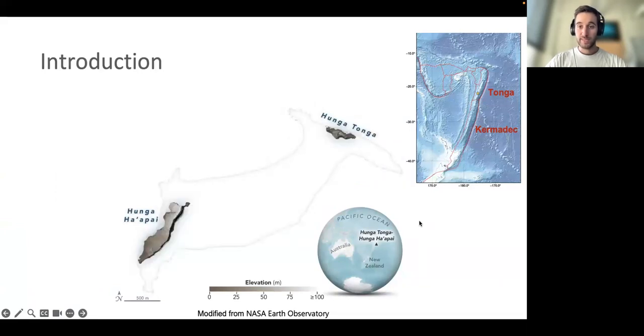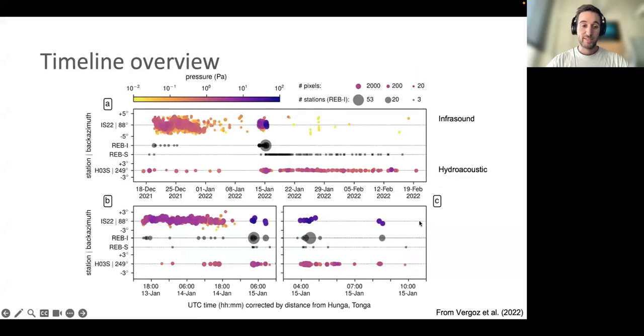And this is what remains of the island after the eruption of January 15. It's a large underwater volcano, and it was known to be active since at least the end of December of 2021. The geological services of Tonga were reporting on the numerous explosions that they were observing at the Hunga-Tonga, Hunga-Hapai Island. And there's also a lot of infrasound, hydroacoustic and seismic signal that were picked up by CTBTO and IMS.